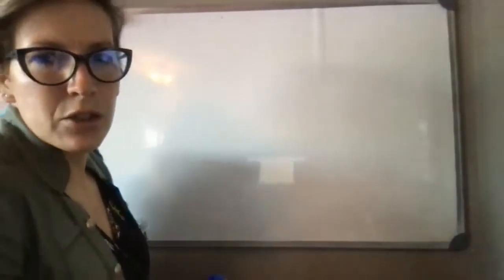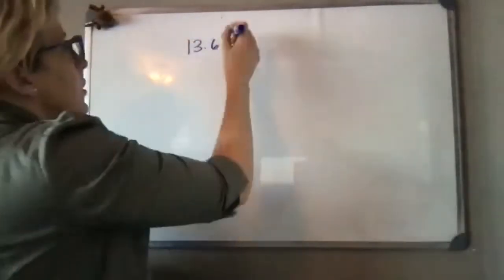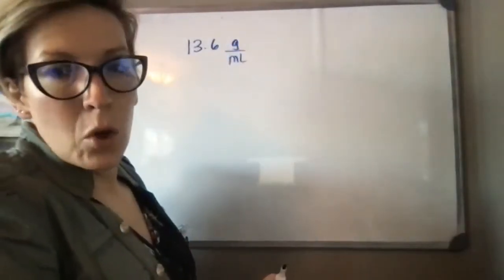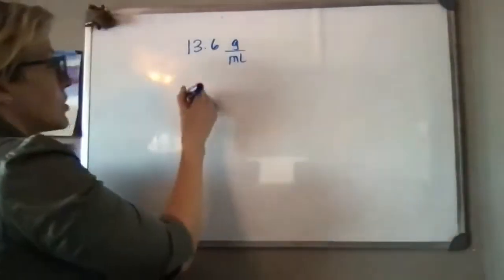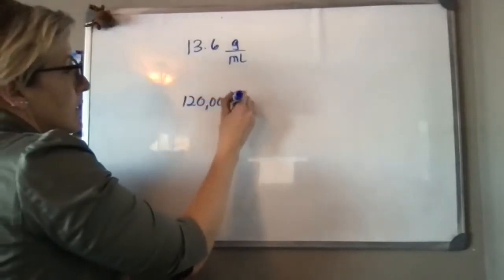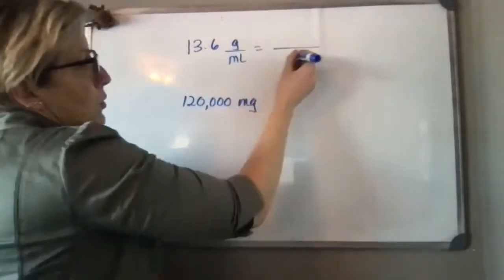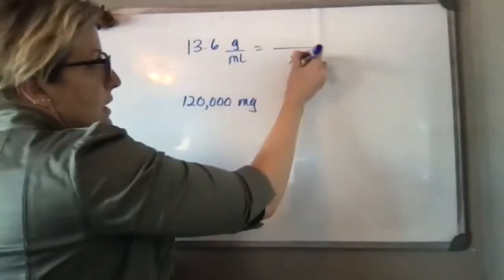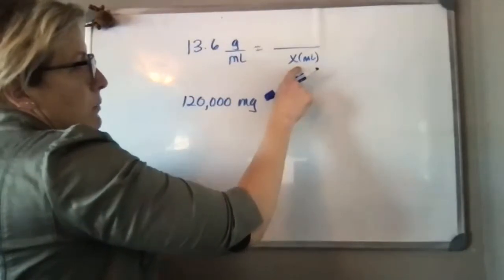So part A says the density of mercury is 13.6 grams per milliliter. And the question is, what volume would 120,000 milligrams of mercury occupy? So remember, we're looking for volume. So we're looking for this down here. You can make this an X if you want. That's what we're solving for, but X in milliliters, because this is a gram per milliliter. So this is going to come out in milliliters.